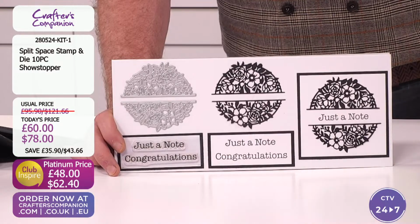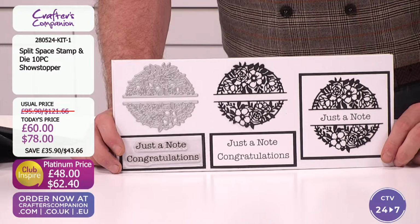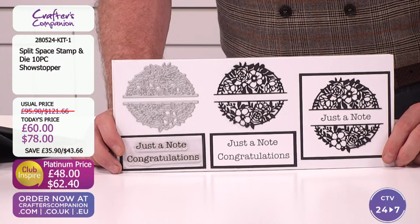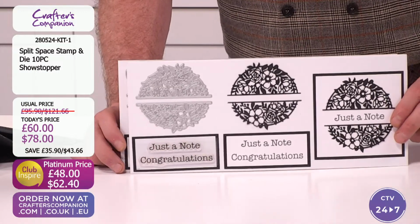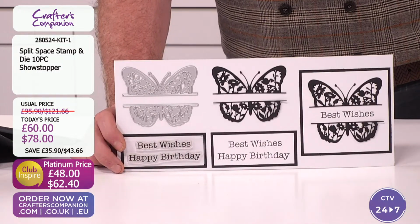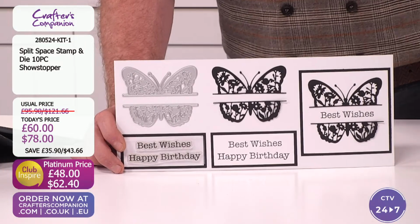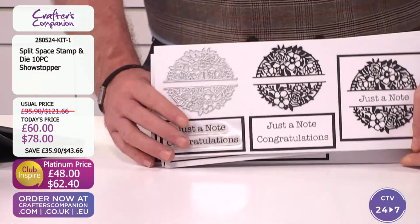And I said it earlier, I'll say it again, I think it's really nice that you see our guys crafting with these the way they were designed to be crafted with, but then you get loads of other ideas as well, so that you get the very best out of all of the collections that we bring to you. 10-piece showstopper, of course, comes with your mystery bag.